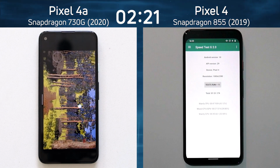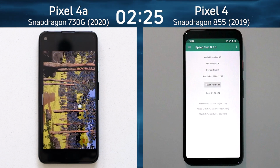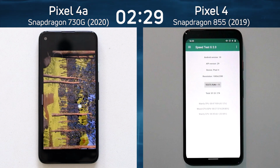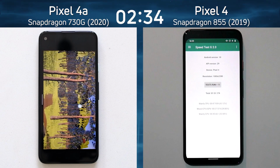Now, of course, remember, there is a difference between gaming and these benchmarks. There are lots of other questions that people ask. Please do read the FAQ. I wrote it so I don't have to keep answering the same questions in the comments every single time I post a video. Really, you should read that FAQ.